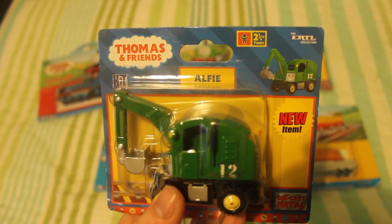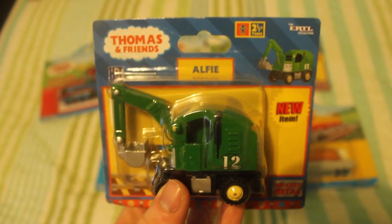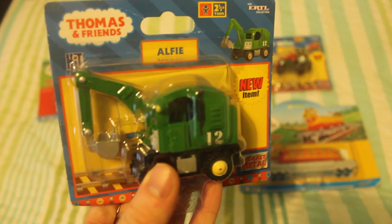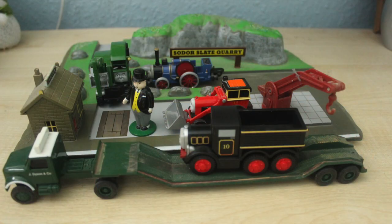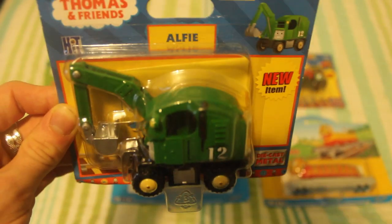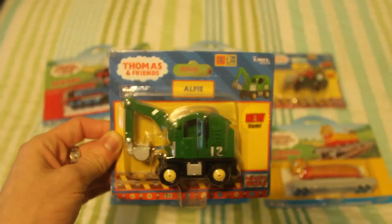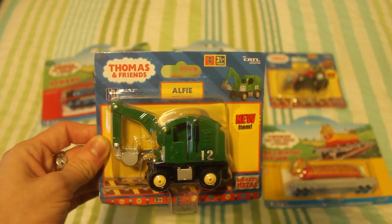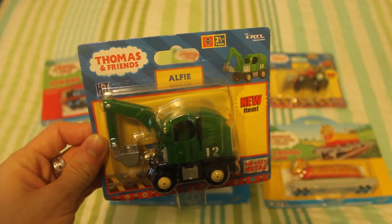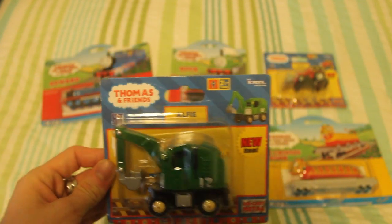Alfie's ERTL model is actually quite big. He's even taller than some of the engines I found. But I think ERTL, although they didn't always get the scale right, the detail on all the models they did was absolutely superb. I suppose scale is included when you talk about detail, but it's certainly one of ERTL's best models, detail-wise overall. Again, one I'm really pleased to have. Quite hard to get. I found the last sort of few engines really hard to get, mainly because there weren't as many of them made.